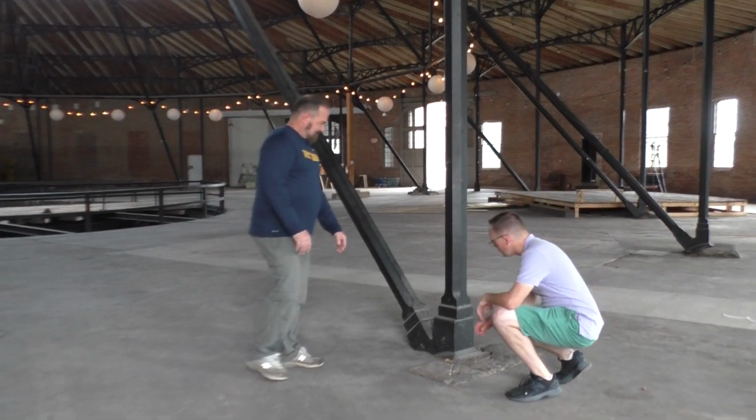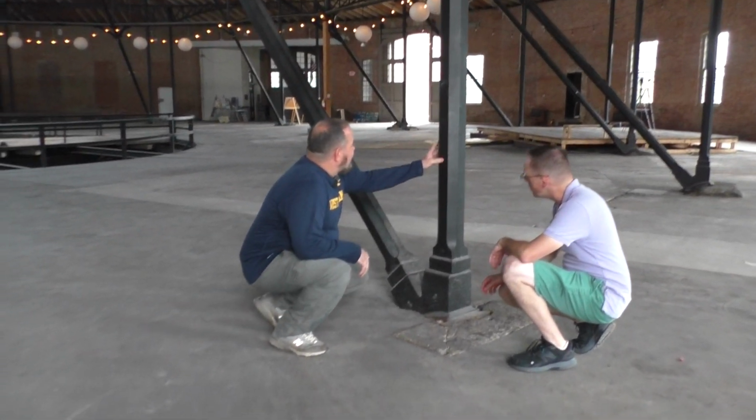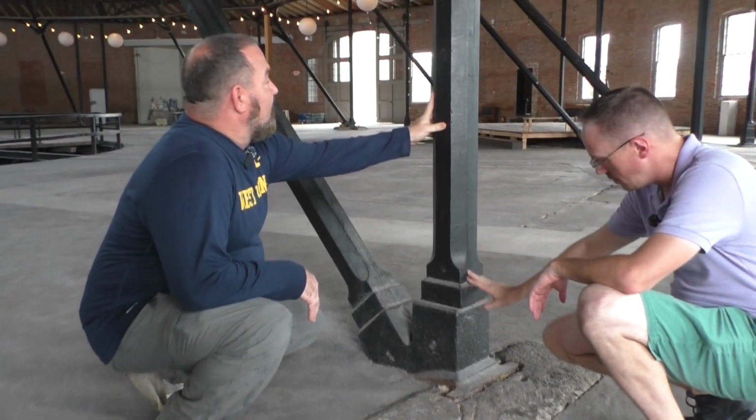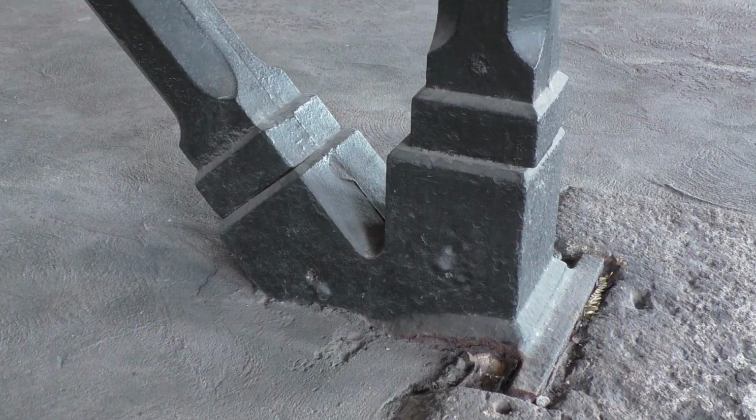Well, since we'll be here for a little bit, let's go take a look. Very good. All right, Matt, let's check out one of these beams here. Yeah, this is a cast iron beam that is used in the construction of our building. And basically, these beams were manufactured in Baltimore. Ooh. And they were assembled in Baltimore originally. Each beam was numbered, and then they were taken back apart and put on the train cars and rolled up here to Martinsburg and reassembled by number.